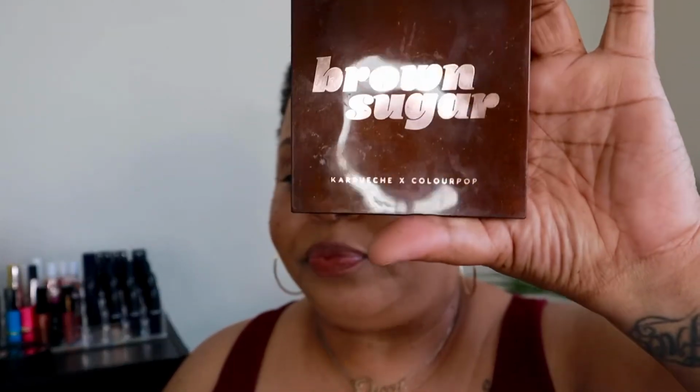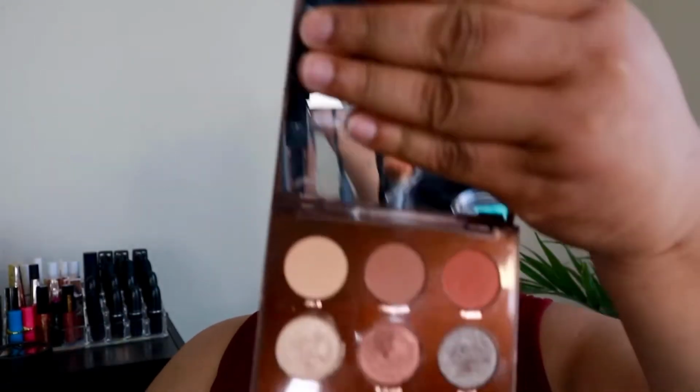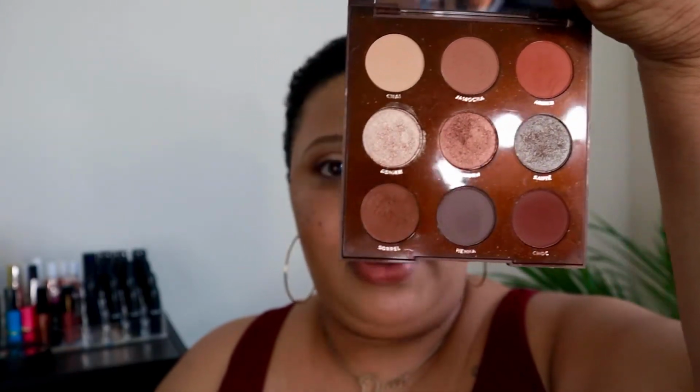So today's feature is from ColourPop. And this is from Karrueche. Karrueche did a collaboration with ColourPop back in 2018, and it's called Brown Sugar. And this is the eyeshadow palette that was in that collection. And it is a 9-pan palette. Nice neutral shades. Very, very pigmented shades as well.